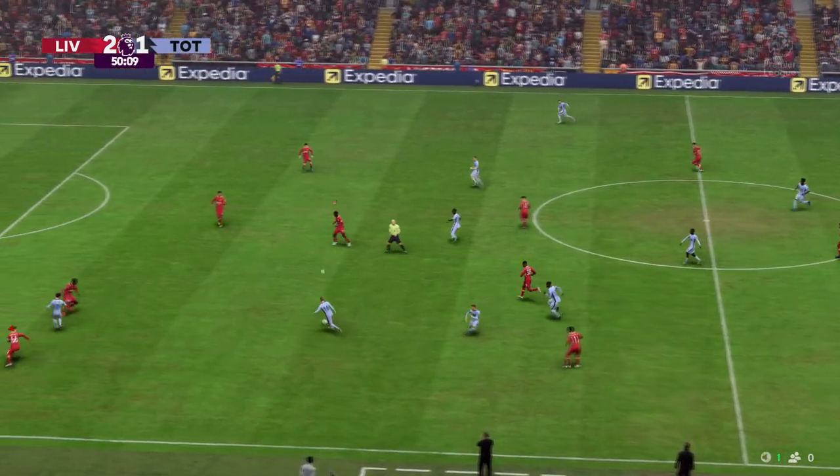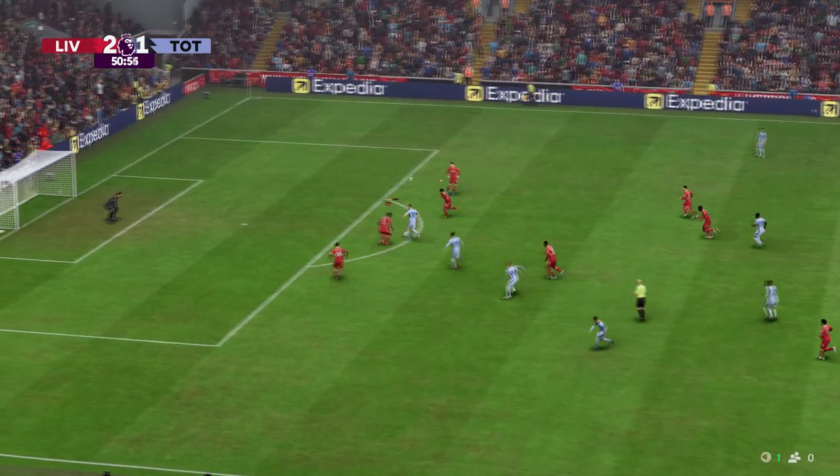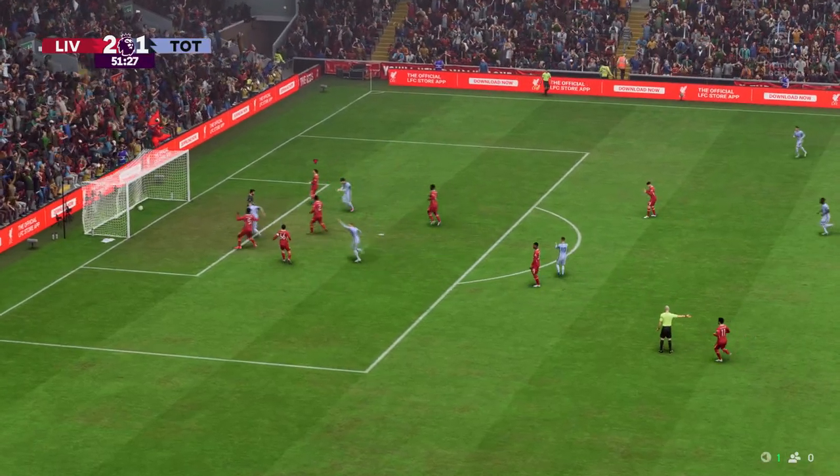Madison. A promising looking attack from Spurs. On he goes. Terrific. Kulusevski. And they've scored. Second best no longer. It's level again.